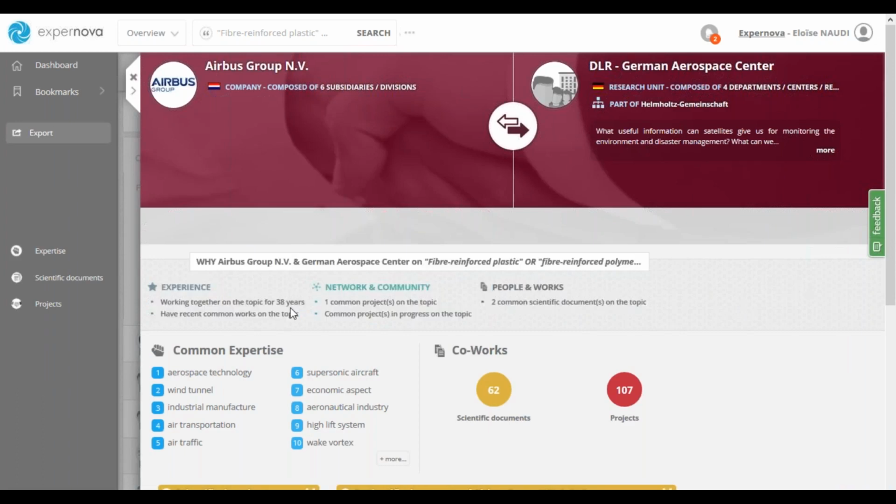So we can see that they have been working together for 30 years. They have recently published some works on our topic. They have participated in one common project, and they currently participate in a common project on the topic. They have also co-published 2 common scientific documents, and of course, everything is clickable, so you can access the project and the co-publication. Let's go back to the Airbus profile.